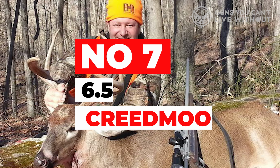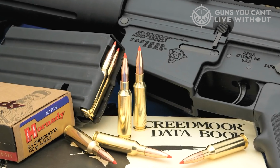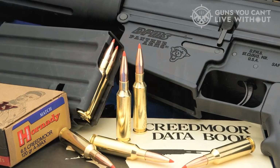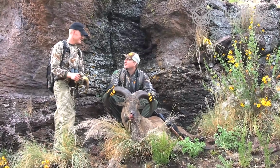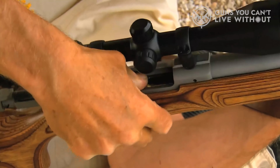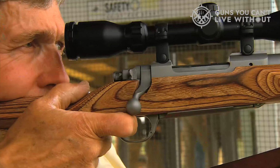Number 7. 6.5 Creedmoor. While the 6.5 Creedmoor is well known for its domination in the domain of long-range competitive shooting, it also excels as a high-performance cartridge for large game hunting. Shooting high BC bullets that retain velocity well and resist wind drift, the 6.5 Creedmoor stands as one of the most naturally accurate cartridges accessible to today's large game hunters.